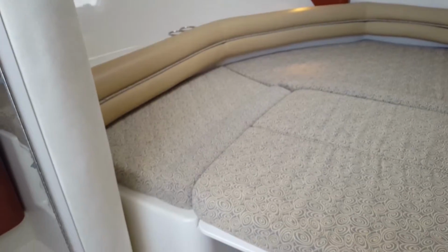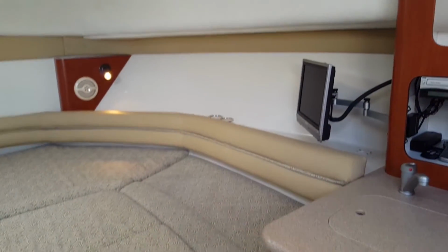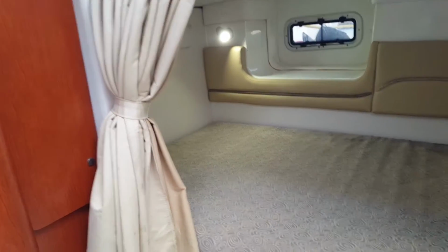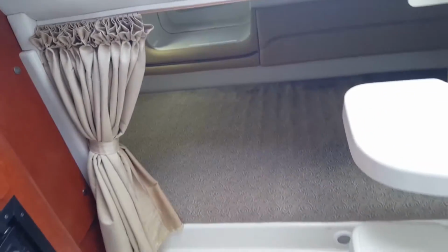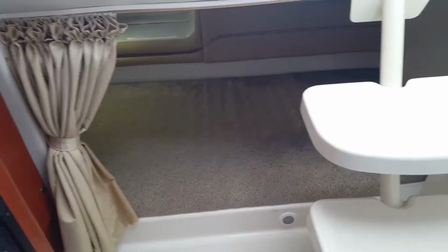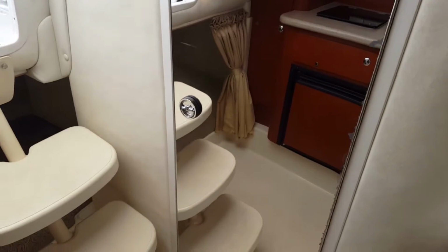Look at the other boats out there. Note the difference. You're going to look at other boats where nothing works. The lights are broken. The hatches are leaking. The fabric is stained. Note the difference. Largest mid-cabin in its class. Note the fiberglass floor, which drains overboard. Very easy to keep clean.